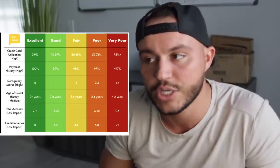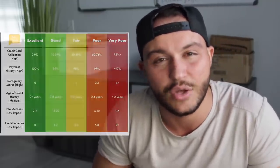Next is derogatory remarks. This would be closing accounts, and closing accounts that are in debt, so you owe a lot of money on it, and there's collection calls coming after you trying to get you to pay it. This is a pretty high to medium, upper medium detriment to your credit score. It's going to hurt your credit score. So the goal is to not close accounts. And definitely do not close them if you have a lot of debt on that account and you just can't take it anymore.